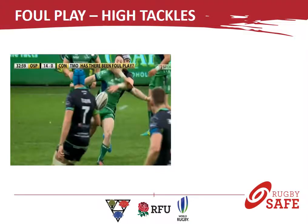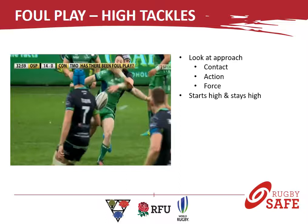So let's have a look at what we're going to consider. First of all, look at the approach. Where was the contact initial and final? Was the action accidental, reckless or deliberate? And what was the force? So in this case, the tackle starts high and stays high. He goes really high, his legs are outstretched. He is never ever going to take that player anywhere other than high. And it stays high throughout the whole tackle. So it can only ever be a high tackle.